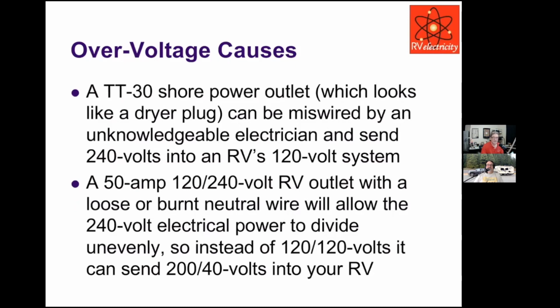And they used to allow 3-pin wire connections for dryers. And it's still grandfathered in. And it looks like it. But the TT30 receptacle that you buy to put in says right on it, 125 volts max. But these guys look at it and say it must be 240 volts. Well, we're men. We're not allowed to read the instructions.